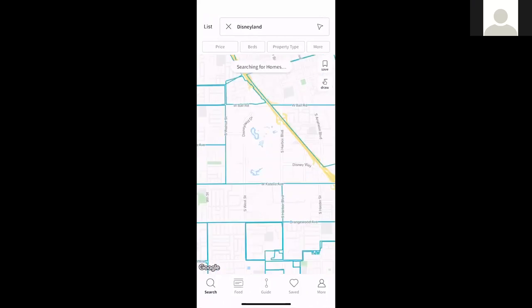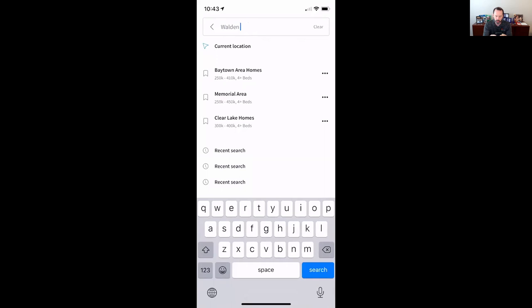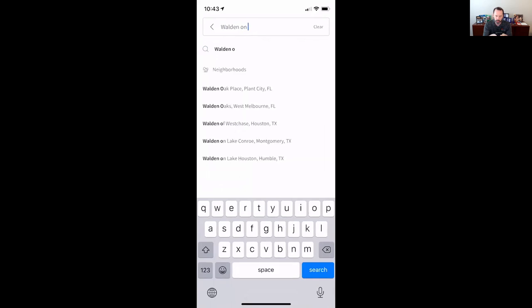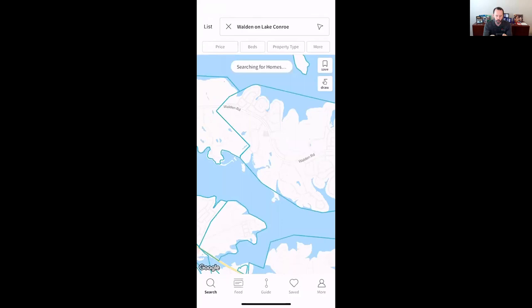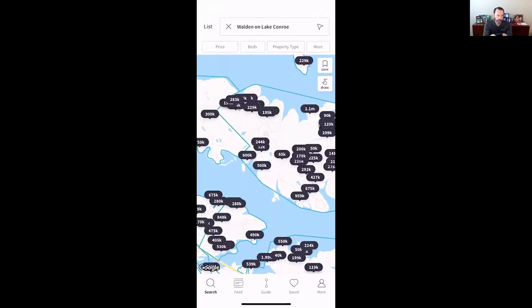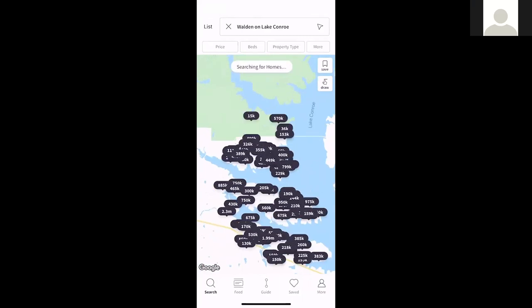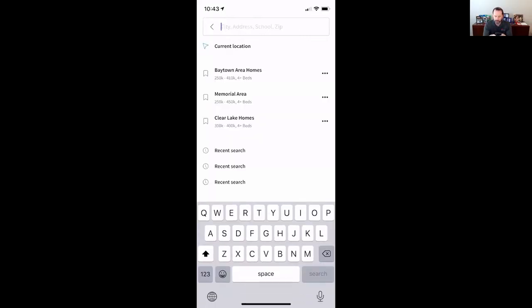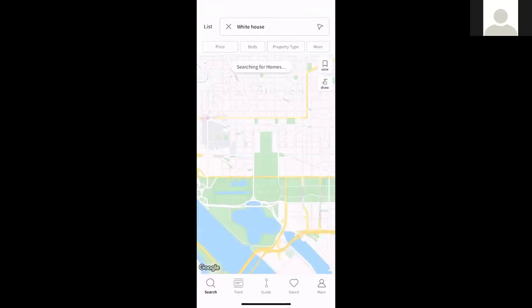Can you do like a Walden on Lake Conroe? Let's search for it. Walden on Lake Conroe. Does that look like Walden on Lake Conroe? I assume so. Looks like Lake Conroe there, right? Yes. Ever wanted to live near the White House? Okay, yes. We don't have to get too political. And yet, here we go, White House.